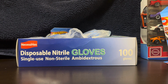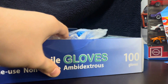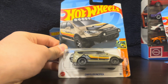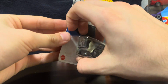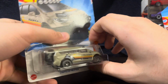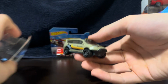But anyways, guys, let's crack all these open. So yeah, let's go. So for the first car, we have the Chrysler Pacifica right there. First car out of the set. Let's crack it open. Sorry guys, let's take a look at this casting.